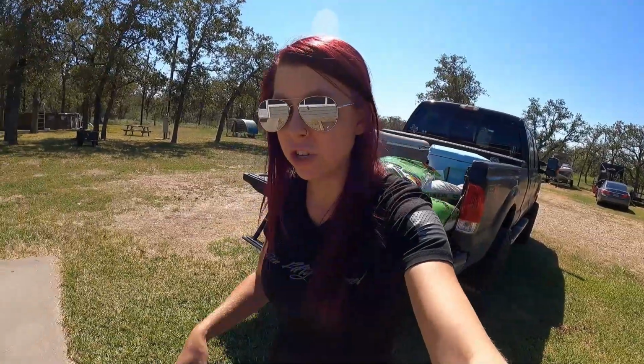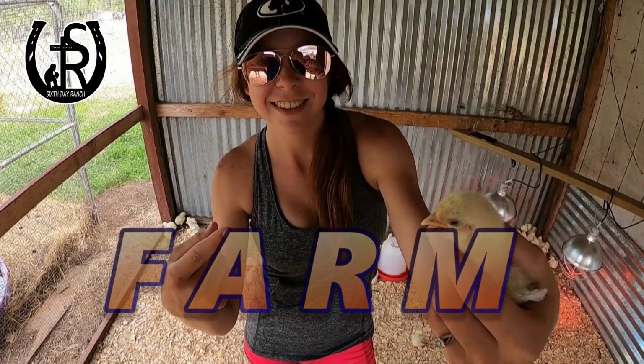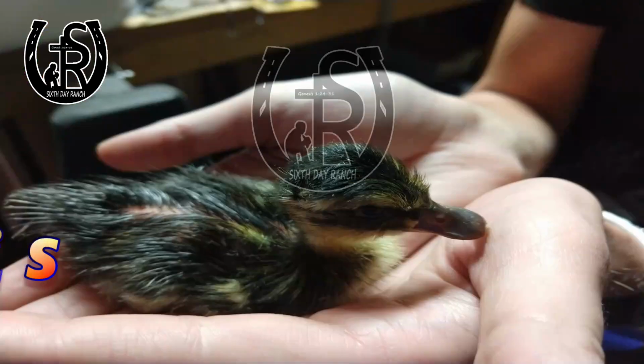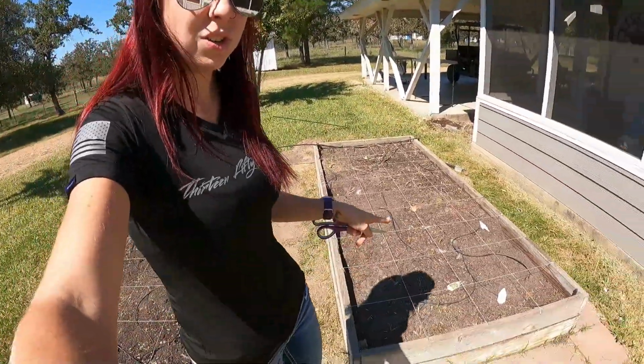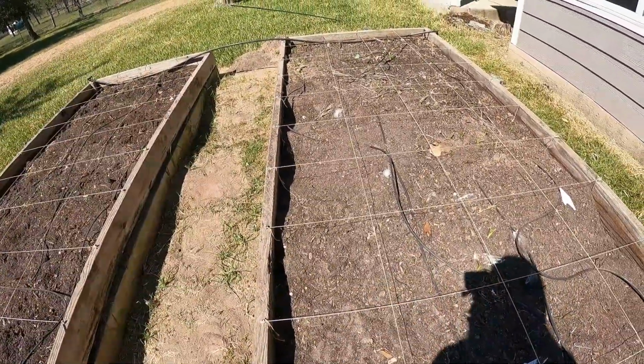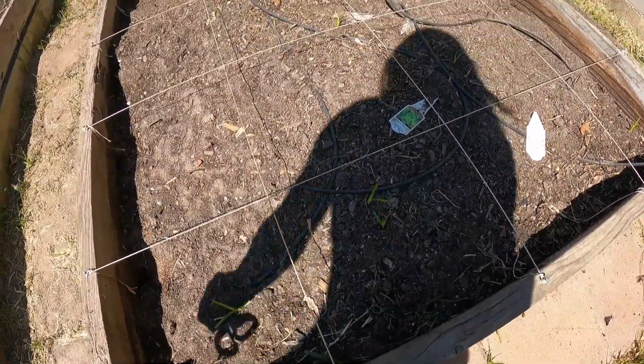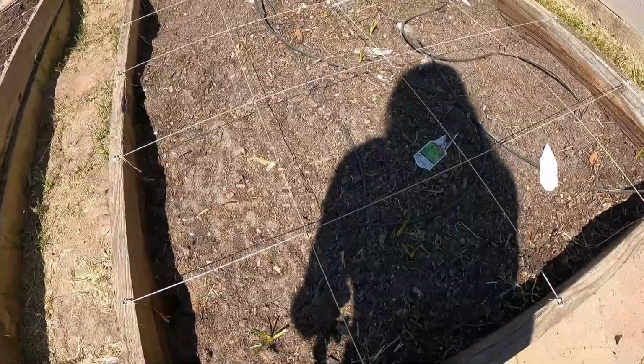What I'm gonna do is, I don't know if you can see, there's trash, and then where the chickens have had dust baths. I'm gonna go through and get all this stuff out, and then I'm also going to cut this string so that way we have a good workspace to work with.